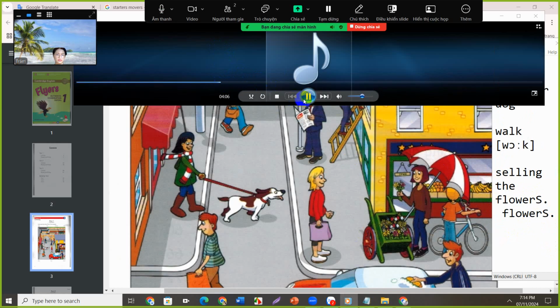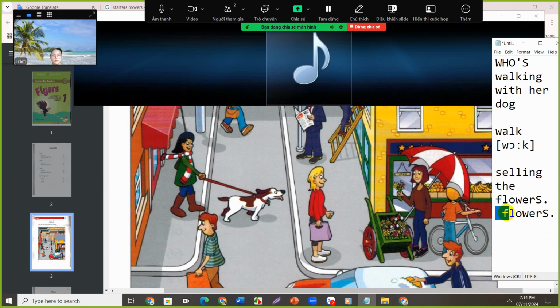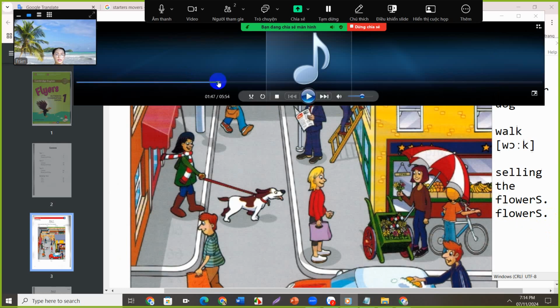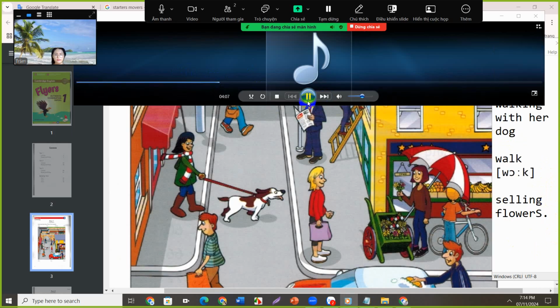Can you see the woman who's selling flowers? Có không? Yeah. À không, không selling flowers. Right. Can you see the woman who's selling flowers? Oh yes, she's standing under a big umbrella.